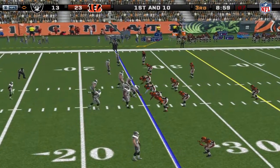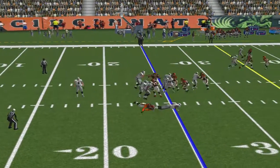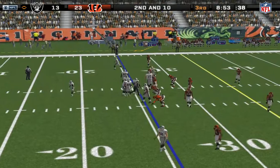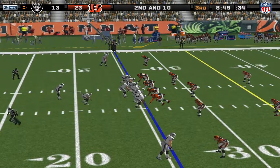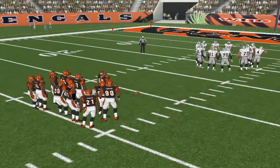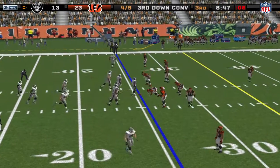Ball on the 25-yard line. The defense lines up in the nickel. Hands it off, Martin with the carry. Nickerson is there for the stop at the 1-yard line, a 25-yard gain on the play. And they're going without a huddle. It's a blitz on the run. He couldn't find a receiver, so he threw it where no one could get it. 3rd and 10, ball on the 25-yard line.